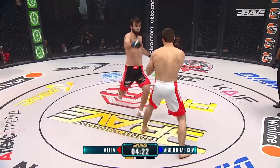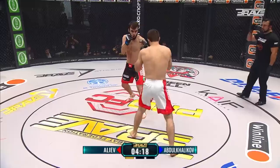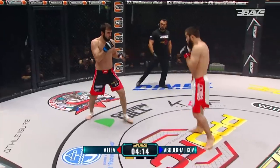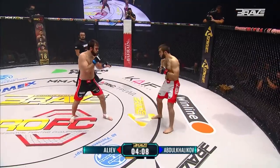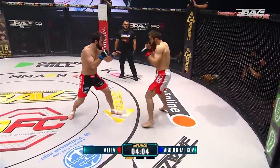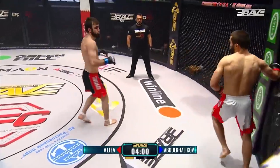Artur Aliev exhibiting a more boxing style here, has those hands nice and high, almost Tyson-esque in the way he's shifting the head, charging forward. Again, that Wushu Sanda movement's predicated on getting in and out of the danger zones quickly, isn't it, Keurig? It is, and he's spent so much time in those danger zones, has Abdulkhalikov, that he's not moving very much.